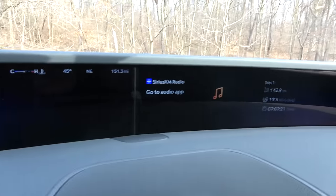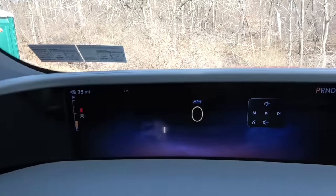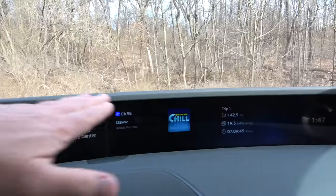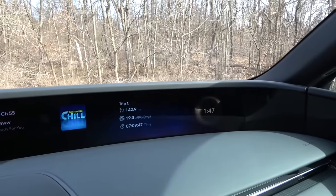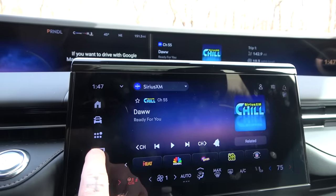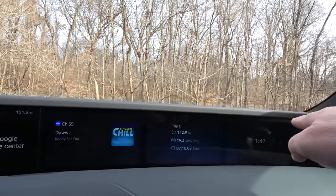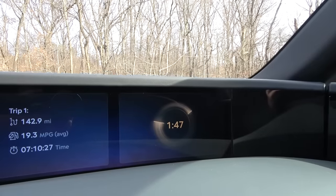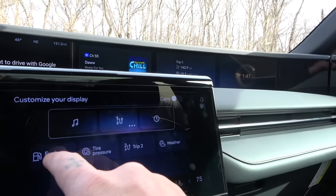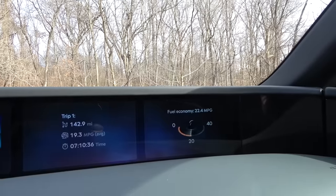Typical Lincoln chime. Move this GoPro out of the way. And I mean, this just looks so cool. I mean, it's super futuristic. And the cool thing about this screen that we'll demonstrate here right away is that it's configurable. So when you go to the touchscreen, you can click this button right here, and then you can configure these three screens right here. So for instance, if I don't want the clock at the far right, I can do this. I can go to fuel economy and I just move it over here and it pops up over there.